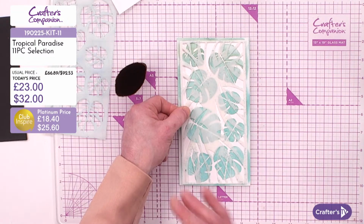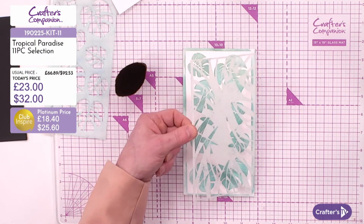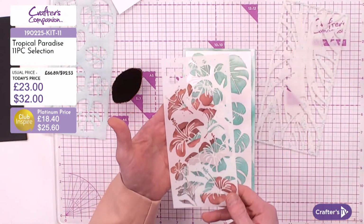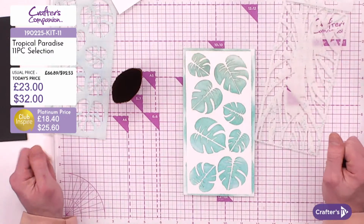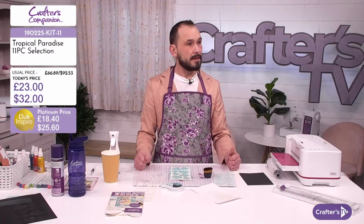I know within the bundle I think there's still the glitter paste in that, isn't there? You get the glitter paste in there, so you could go over with the glitter paste if you want to. Oh, that's a really cool idea, because you could have the flower over the leaves in a different colour, like in the glitter paste. Yeah, that would look absolutely cool.